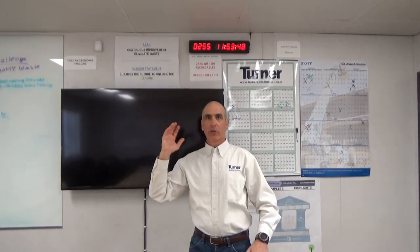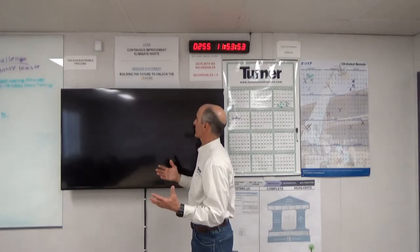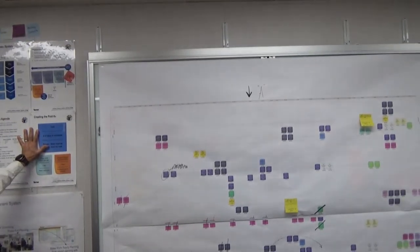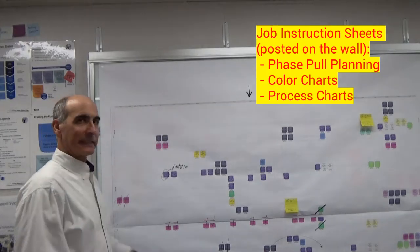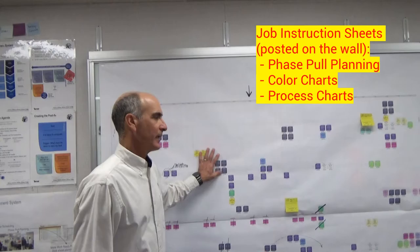If it has waste in your process or in the implementation of a task, then it should be discarded. It's value added. And every project should have a mission statement, because it tells everybody from the lowest grade apprentice to the owner's owner what we're focused on. In this project it is building the future to unlock the genome.